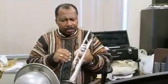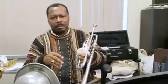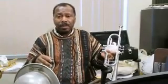Again, we transpose. We see a piece of music, and it may be in one key, but we read it in another key, which is something we have to do. And we have a multitude of transpositions as we change trumpets and as we find that a particular passage would lie better on another instrument in another key. So something that would be familiar.